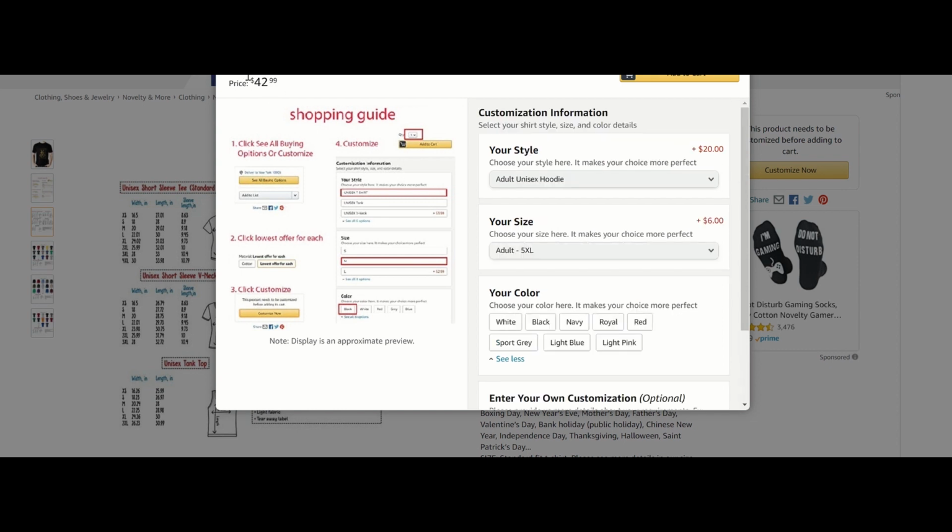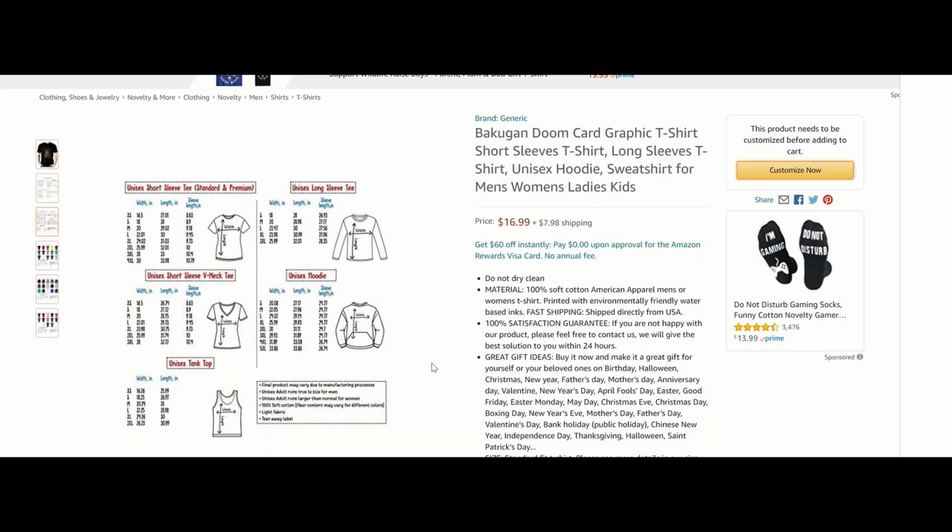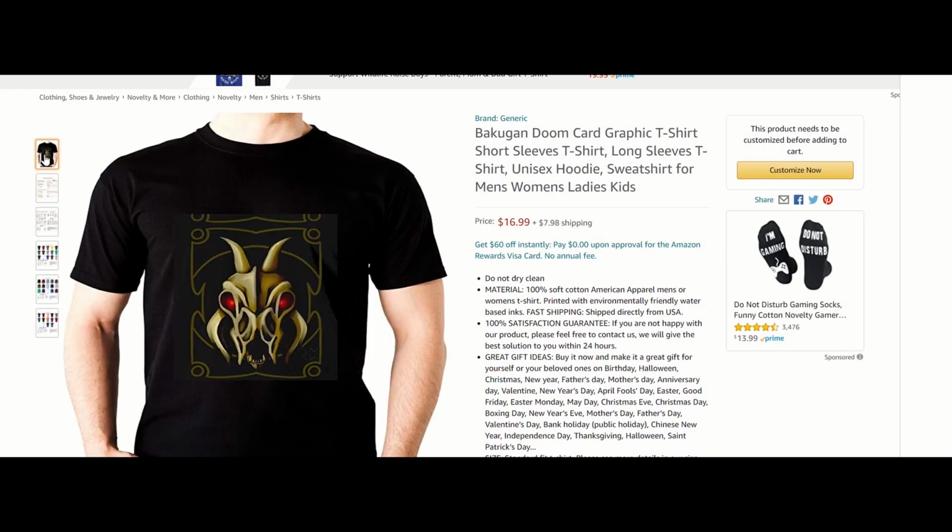Actually, that price point is not too bad. A hoodie for $42 is not bad at all. Definitely check out the Doom card t-shirt, hoodie, tank top, whatever.